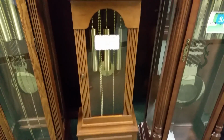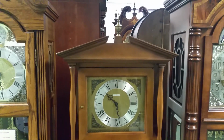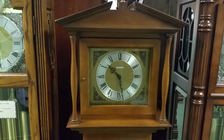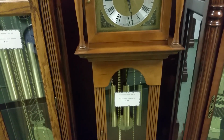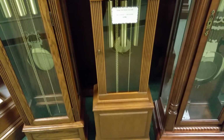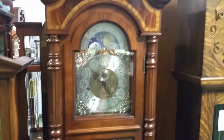Now, this is a little grandmother clock. I've had some requests for them, so I went ahead and bought this one from a customer because it looked a little different. It's a Seth Thomas, probably from the 60s. Again, all new insides, runs like a champ. This one we're asking $795. That's a lot of clock for $800.